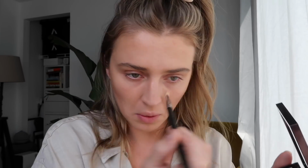Also, this is stunning. This is such a stunning cream product. Oh my goodness. It's like melting into my skin, truly. Wow. I'm gonna take a little eyeshadow brush, the same one.